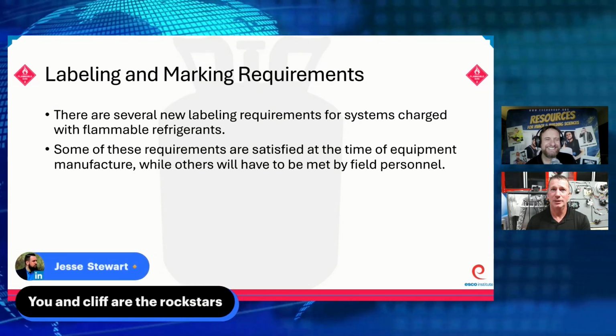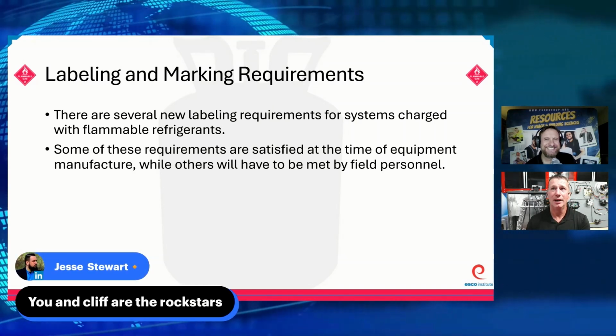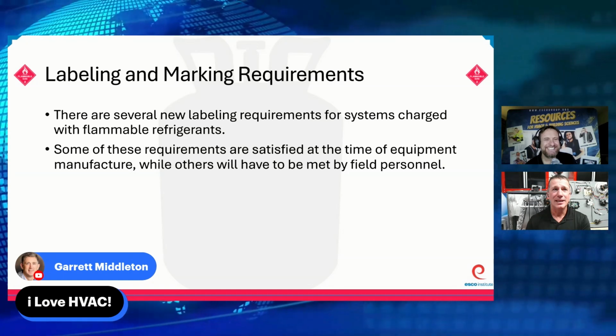Slight flammability, which means almost none. And we've done all the safety that we need to.